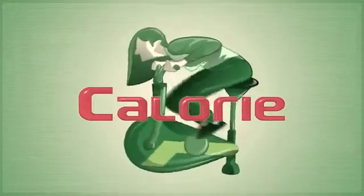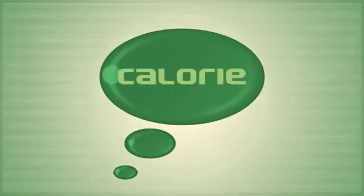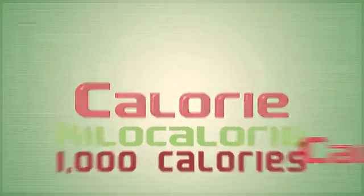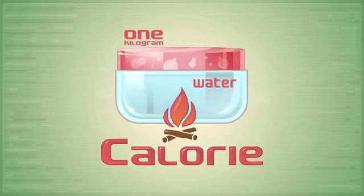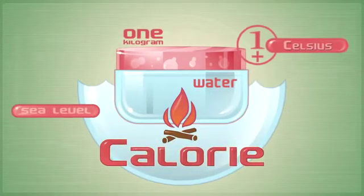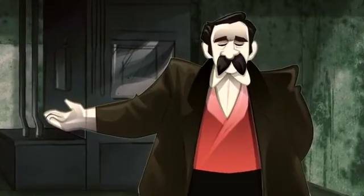A calorie is a measure of energy. When most people think about the term calorie, they're actually talking about what nutritionists call a kilocalorie, or calorie with a big C. 1 calorie is the amount of energy it takes to heat 1 kilogram of water 1 degree Celsius at sea level.